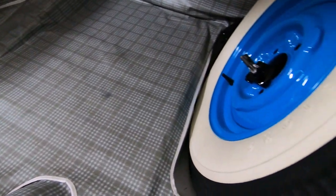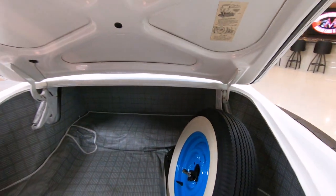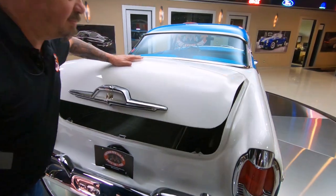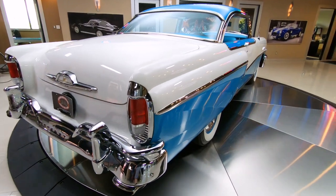Everything in this car just looks absolutely beautiful. I mean, it looks like a brand new 1956 on the cover of the brochure, baby. She's looking beautiful. When you look down that passenger side, look at that paintwork.